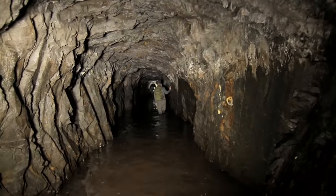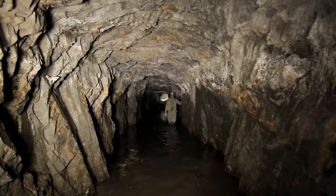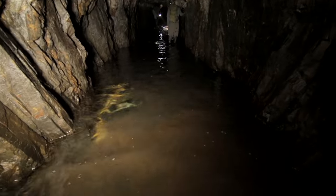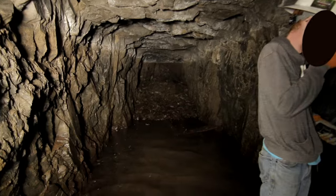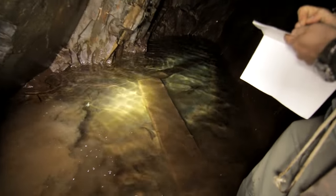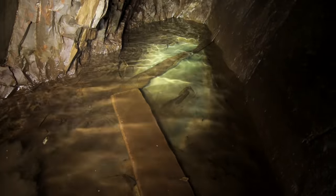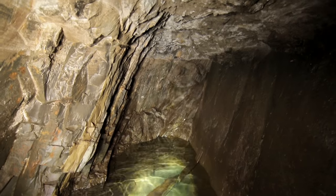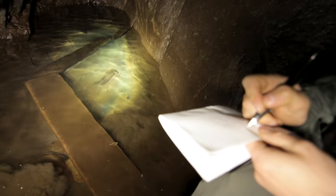There's a pile. A confirmed end. Let's go have a look. Okay, so the dead end was not so simple. There is a pile there, but there is a little offshoot here to the right with some wood and some interesting mineral deposits under the water. Beautiful. And the mine mapping continues.